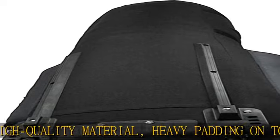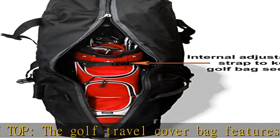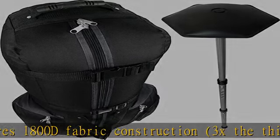Golf bag designed for traveling. CaddyDaddy's Constrictor golf bag cover is designed specifically for protecting your golf clubs and equipment while traveling, air or auto. It offers excellent value for money and is a must-have travel bag for all golfers.